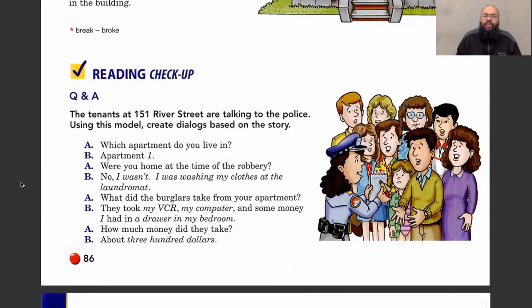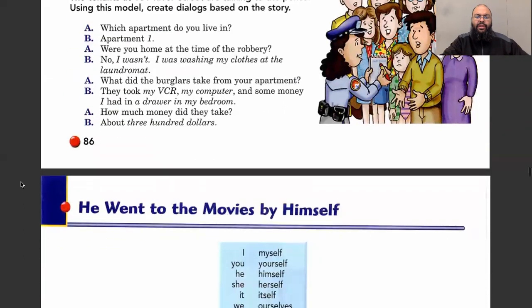Which apartment do you live in? Apartment 1. Were you home at the time of the robbery? No, I wasn't. I was washing my clothes at the laundromat. What did the burglars take from your apartment? They took my VCR, my computer, and some money I had in a drawer in my bedroom. How much money did they take? About $300.